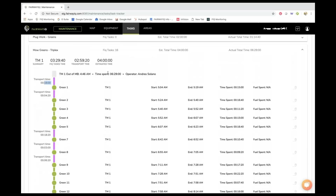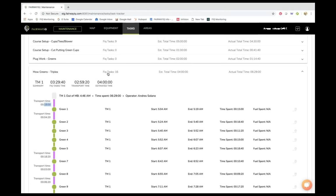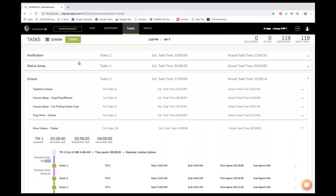All of this data can be set up in a way that you'll be notified on various things. Notified if guys are taking too long in transport time compared to normal times, and notified if you're behind schedule on certain tasks. In the end, this will get pushed back to taskTracker, and we will recommend average times that you should update your budget if you'd like to accept that. So in this case, if the average amount of time that it takes to mow greens is really 6 hours and 29 minutes, and your budget is 4 hours, you can go ahead and accept the average times there.